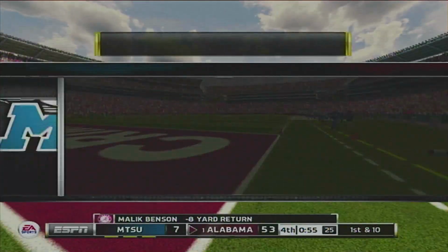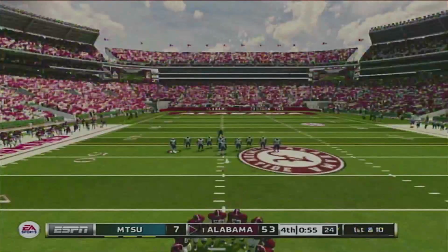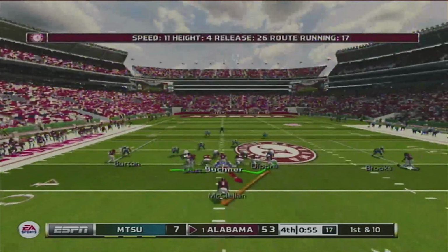Alabama's proven to be the better team in every facet of this football game. Boy, their defense has played lights out. Their offense is taking advantage of their opportunities. Everything has led them to a very comfortable lead. You just hope that a game this uneven ends quietly. We don't want to see anything nasty and pointless at the end.